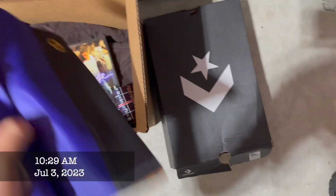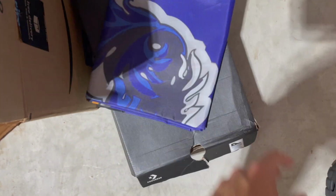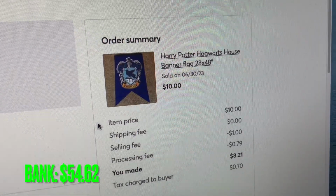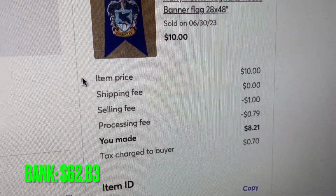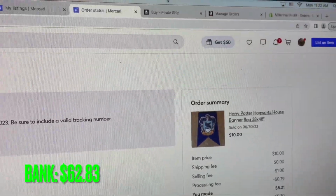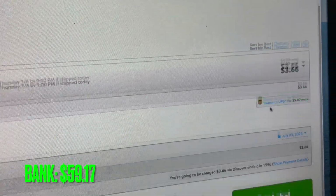Let's hit some stores. All right, we still haven't gotten out to get shopping, actually. It's only a couple days later, and we sold these Converse and this flag. So let's go get those packed up. All right, first item up, this Harry Potter flag. Again, sold that on Mercari, $8.21 after all the fees and everything. It was $10. Now we're gonna go over into Pirate Ship, buy the label. I've already put it in, and it's gonna be $3.66, so we're gonna buy that. And that one is good.